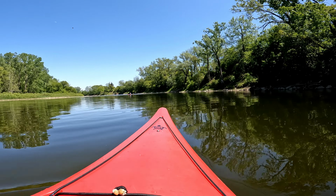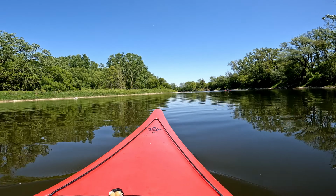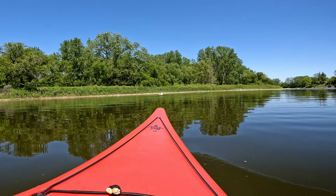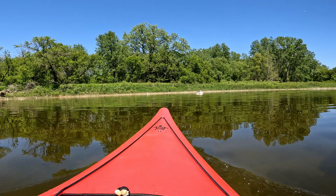He wasn't bothered. Some of the turtles setting themselves. Last week's video, we actually saw four snappers on a rock. This one's got a baby, though. Oh, look at the babies.